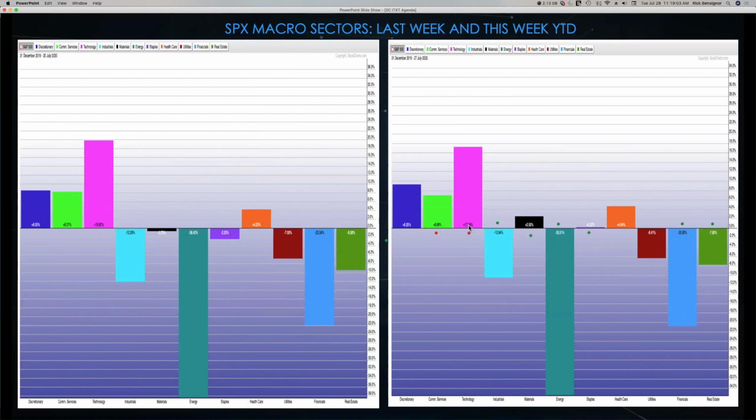Tech, which had been leading all year, it's still leading, but now it's only outperforming by 17%. It was almost 20% last week. So tech's come in, still the best sector there is, but not nearly as much so as it has been recently. If I remember correctly, it might have been even as much as 30% better than the S&P not that long ago.